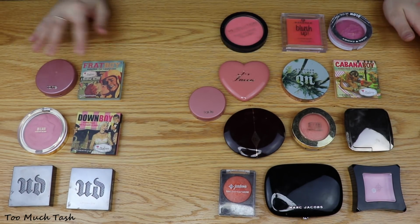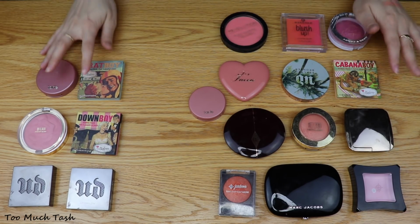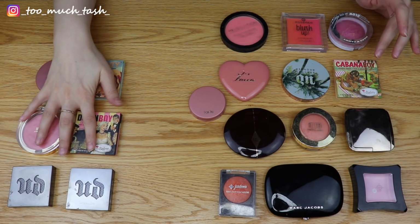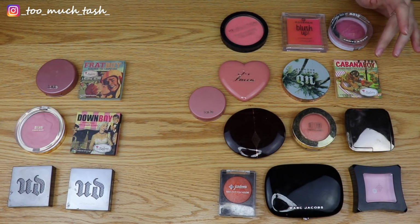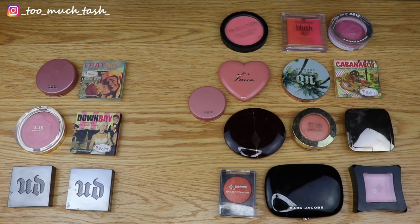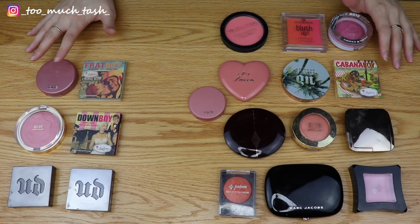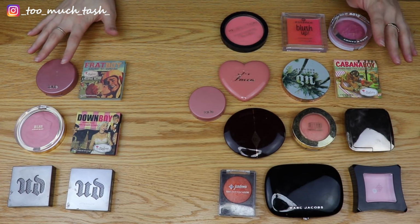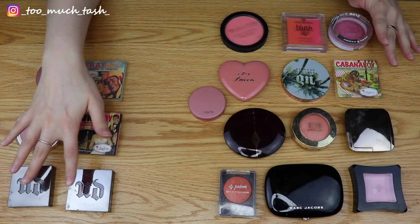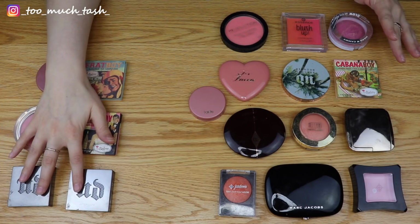So I am getting rid of almost a third of my blushes. I'm getting rid of 6 out of 19, I believe I counted correctly. And I'm very surprised because I don't think I usually ever want to declutter blushes, ever. It's one of my favorite makeup products, that and bronzers. Those are my 2 favorite, actually highlighters. Really any cheek product I love and I have a hard time parting with, but these are just ones that I don't reach for. They're just getting older as I have them sitting in my collection. I might as well give them to someone who'll use them.